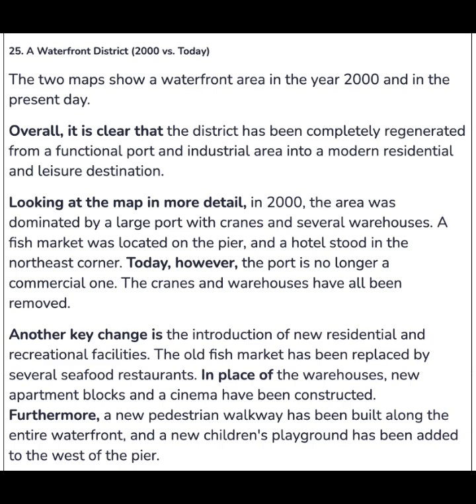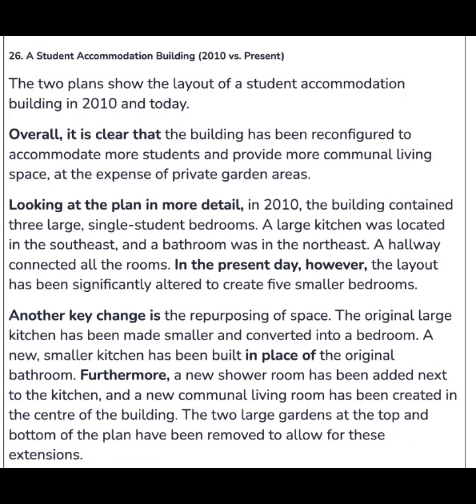26. A student accommodation building, 2010 versus present. The two plans show the layout of a student accommodation building in 2010 and today. Overall, it is clear that the building has been reconfigured to accommodate more students and provide more communal living space, at the expense of private garden areas.